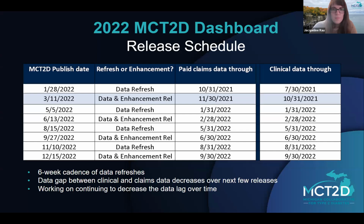And then I just wanted to give some general updates related to what you can expect with the dashboards for the remainder of this year. Like always, we'll share these slides so you can refer back to them, and we'll also build these into our upcoming calendar updates. As a reminder, we sent out that overall calendar, but each month we'll send you an update of new information that we have, such as the new release schedule or other events that have been added. We're now updating the data every 6 weeks.